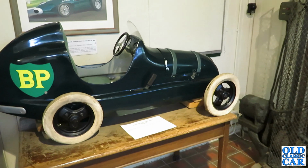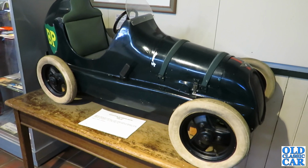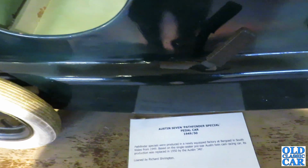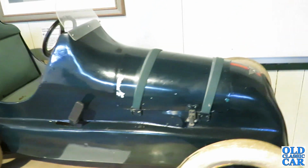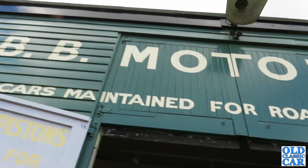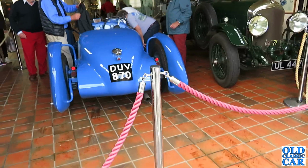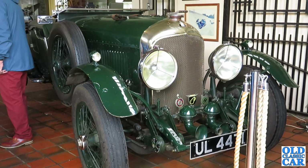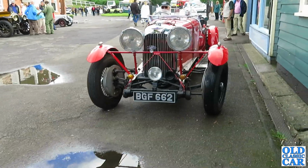And a lovely old Pathfinder pedal car, produced by the same people who did the Austin J40. These were only made for a couple of years or so. Pathfinder Special, 1949-50. Vintage Lagonda.